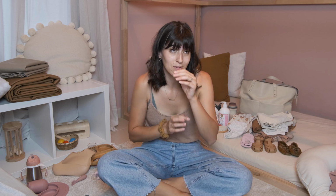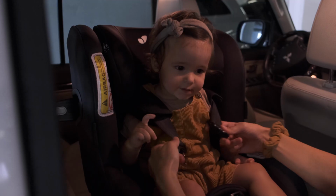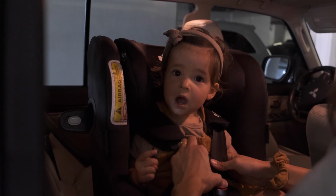And then moving over to her next car seat, she grew out of that one. I think she was probably around 9 months old, when it was just getting a bit snug for her. Again, she is quite tall for her age. So we went with the Joie, I think that's how you say it in French, car seat. And that has been amazing. We went with a 360, so it spins towards you.